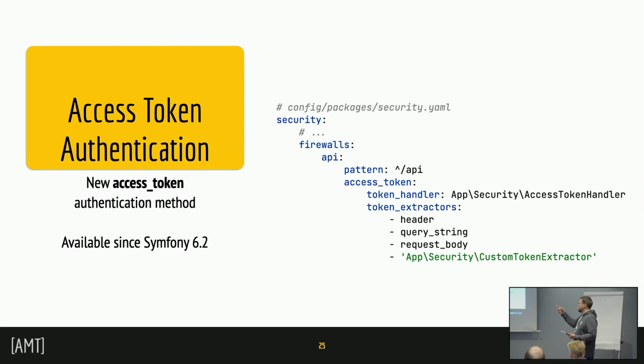I have three built-in extractors. One is the header, and if I leave out this block entirely, header is the default. But there's also query string, which looks for an access token parameter inside the query string, and request body, which looks for an access token property either in a form submit or in a JSON payload. And if none of these work for me, I can add my own extractor and just reference it here by service ID. I would recommend, if you're developing a new application and want to use access token authentication, to just stick to the header. It's the most standard one, and probably also the one that causes the least friction.